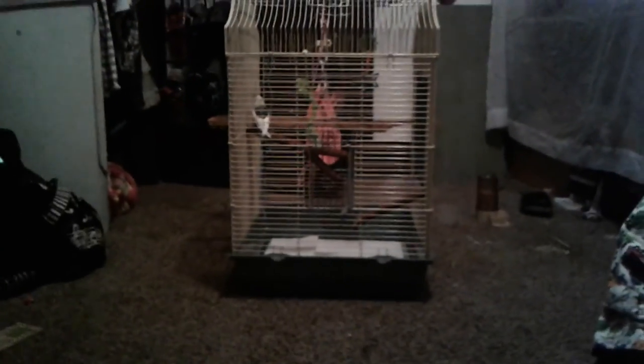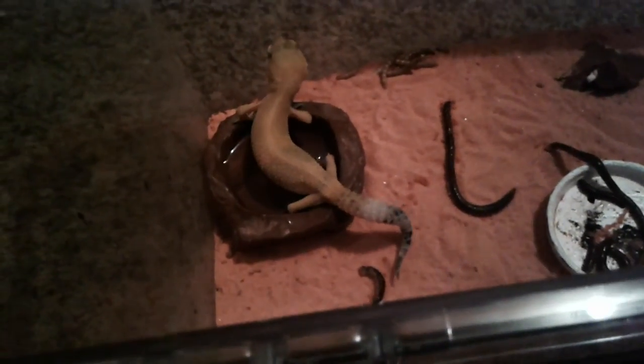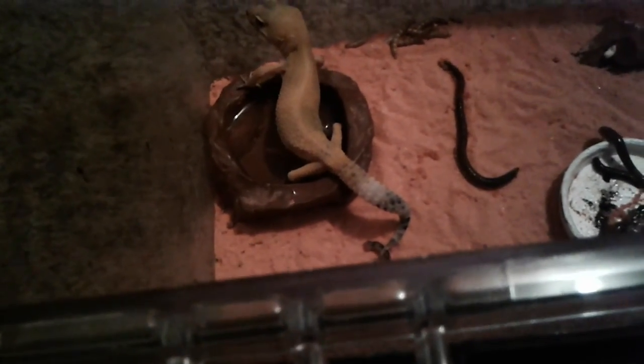What am I doing? No, I'm talking to the lizard. He's in the water. And there she goes, taking out the bottom of the cage. He's just in his little water dish, being all weird. We are going to upgrade his tank sooner or later. We're gonna upgrade him to a bigger tank. There she is filling up the bird bath.